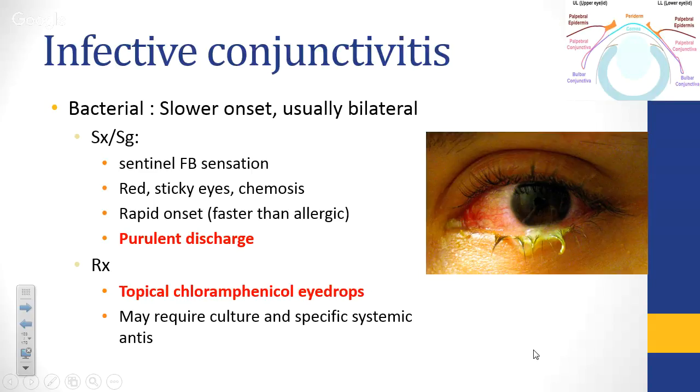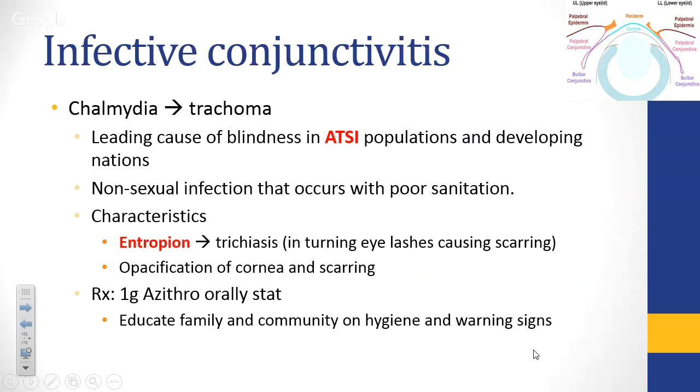But you may want to do a culture because you can get some more tricky ones, particularly chlamydia conjunctivitis, which can lead to trachoma. So trachoma is one of the leading causes of blindness in ATSI populations and developing nations. It's a non-sexual infection that occurs with poor sanitation. And the characteristics are you basically just get scarring and over time inflammation, and your eyelashes turn inward, and then they can scratch the cornea, which leads to vision loss.